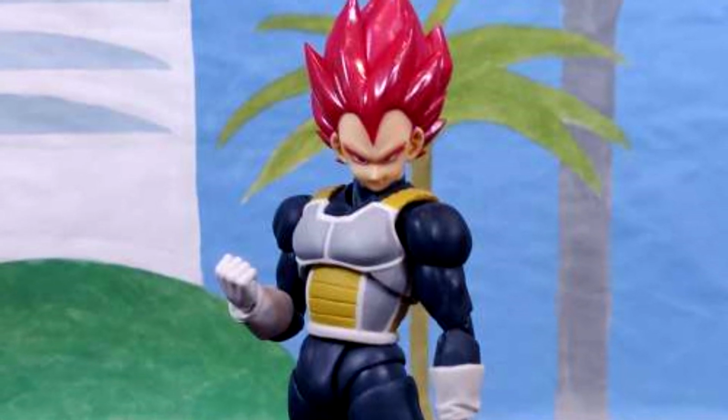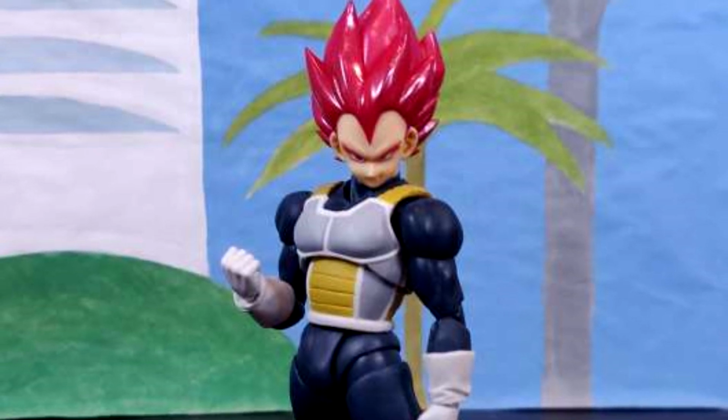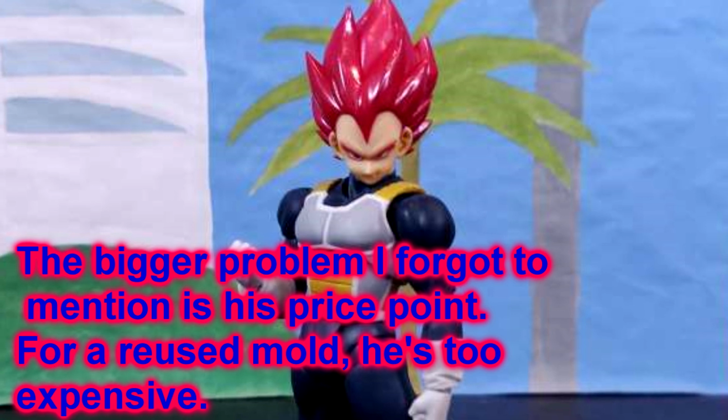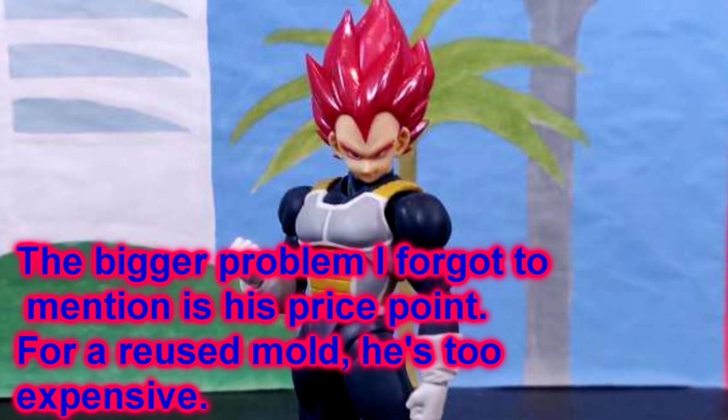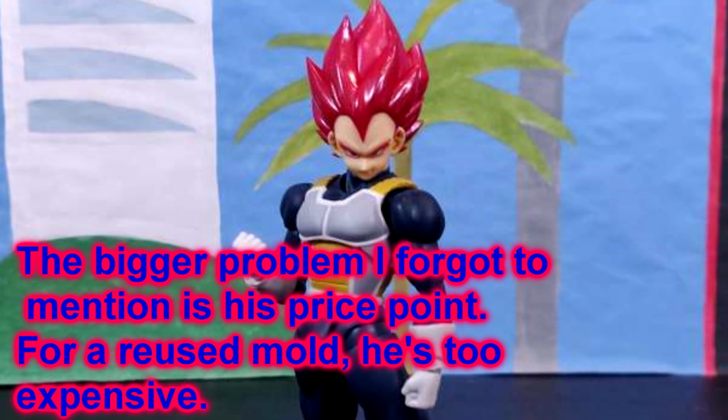But the problem that I have with him is the same problem that is present on the original Vegeta, and I really feel like they should have fixed that by now. It is his damn ankles, man. You really cannot get this guy posed in a lot of different ways because these ankles are really outdated.